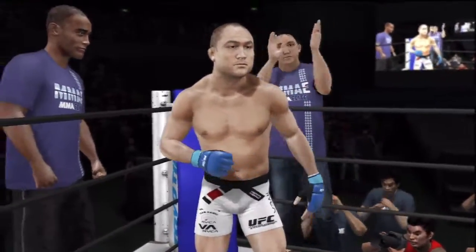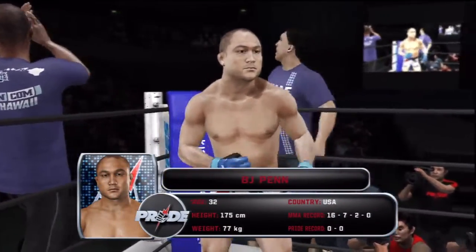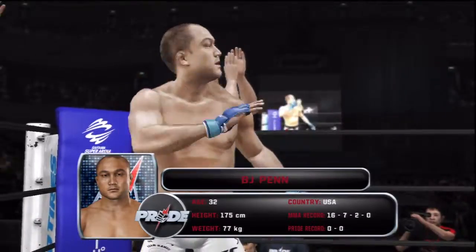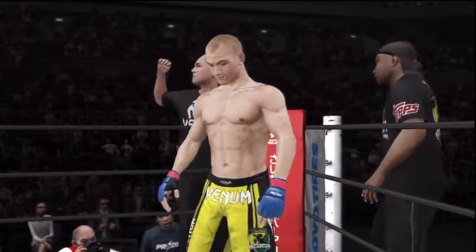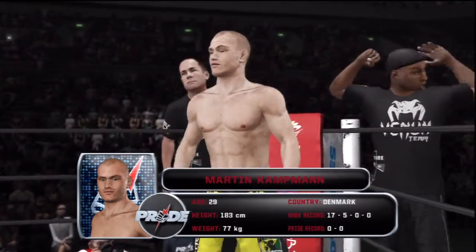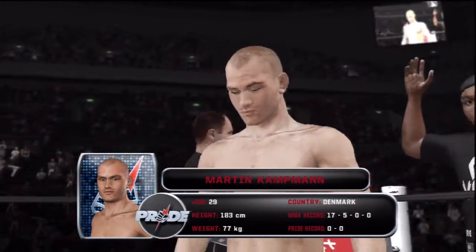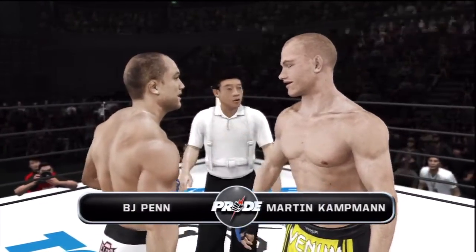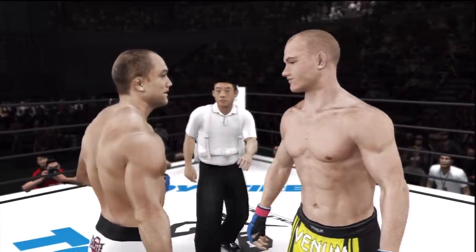Blue corner, 175 centimeters, 77 kilos, The Prodigy BJ Penn. Red corner, 183 centimeters, 77 kilos, Martin Kampmann. No elbows from here. No headbutting. No strikes to the groin. No grabbing the rope. Okay? Strong, honest fight.